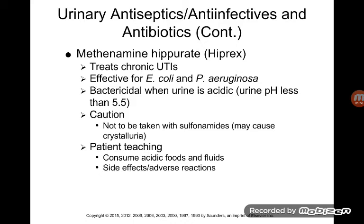Another drug that can be used is Hiprex. So if somebody's got chronic UTIs, this is probably what they would use. So it's bactericidal when urine is acidic. So you want to teach patients to consume acidic foods and fluids. Side effects and adverse reactions you teach also. These are definitely not to be taken with sulfonamides.